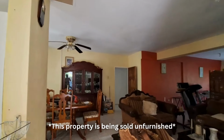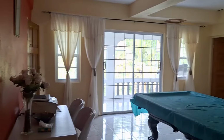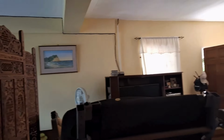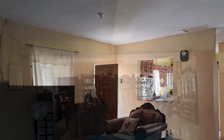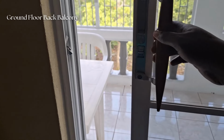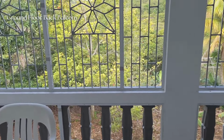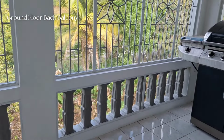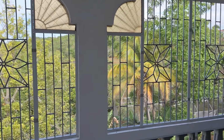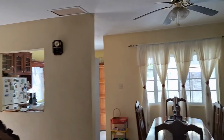Now please note, I want you guys to focus on the size of the rooms, as this property does not come furnished. How the owner has it set up right now, you can actually use this as a rental property. Here is the back balcony connected to the living room, where you can use for chilling, and you can keep it meshed so that you don't have to deal with any pests or mosquitoes. That's perfect in this type of Caribbean climate that we have.